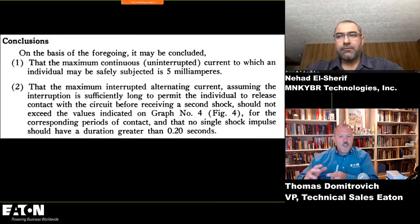So there's a lot of history, a lot of data, and here's some of the last couple things from a conclusion. They said that the maximum current, uninterrupted current, to which an individual may be safely subjected is 5 milliamps. Now, we know a GFCI operates anywhere from 4 to 6 milliamps, and this goes back to the 30s. So we have a minimum of 4 and a maximum of 6. So there's your operating region right around 5 milliamps. That 5 milliamp number comes from the 30s and earlier testing that was conducted on people.